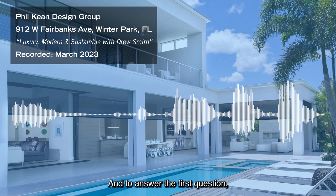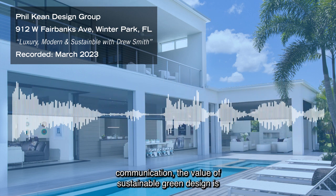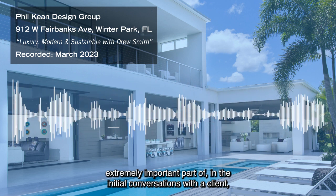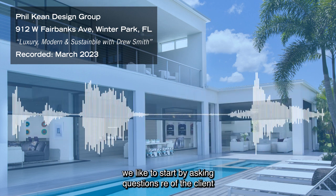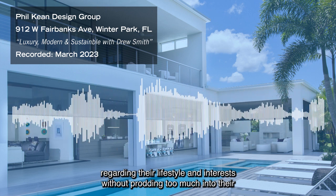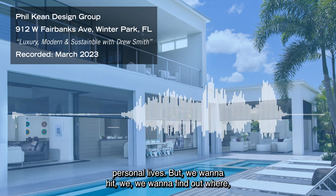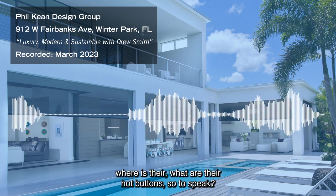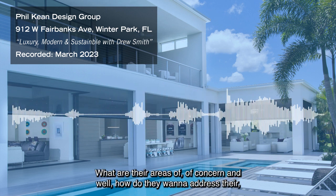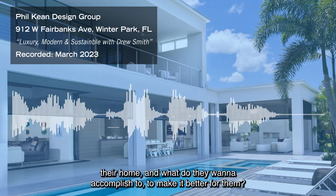To answer the first question, communication of the value of sustainable green design is an extremely important part of the initial conversations with a client. We like to start by asking questions about their lifestyle and interests without prodding too much into their personal lives. We want to find out what their hot buttons are, so to speak. What are their areas of concern, how do they want to address their home, and what do they want to accomplish to make it better for them?